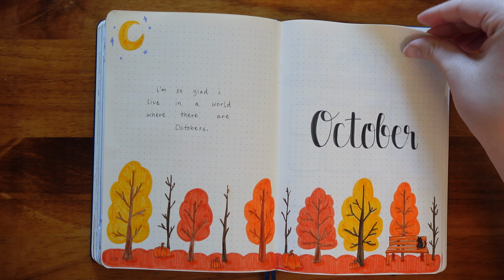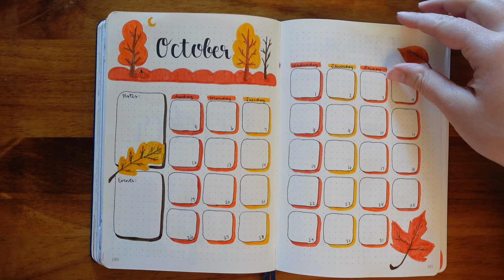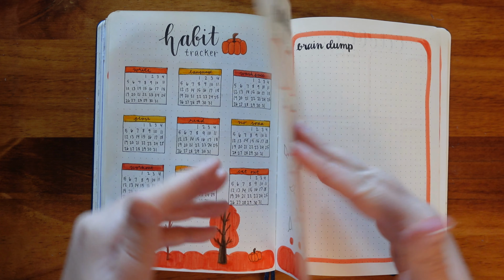Here is the final flip through of my October bullet journal for 2025. I love how colorful and fall it looks with the vibrant oranges and yellow trees. The small details of the pumpkins and the cats and the leaves make me very happy and so excited for fall.